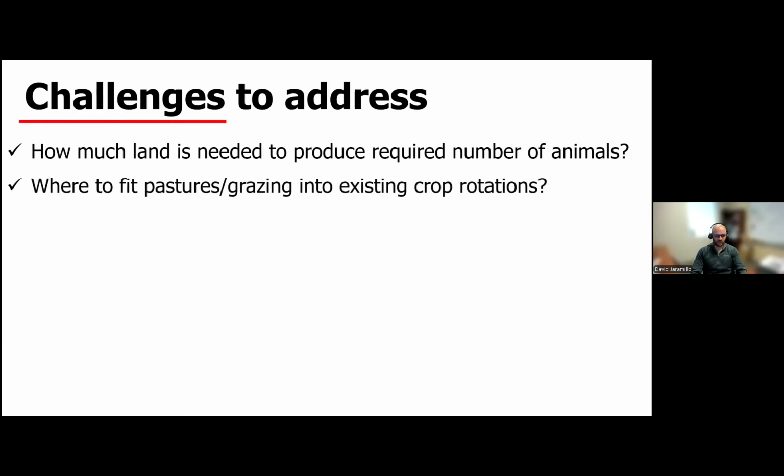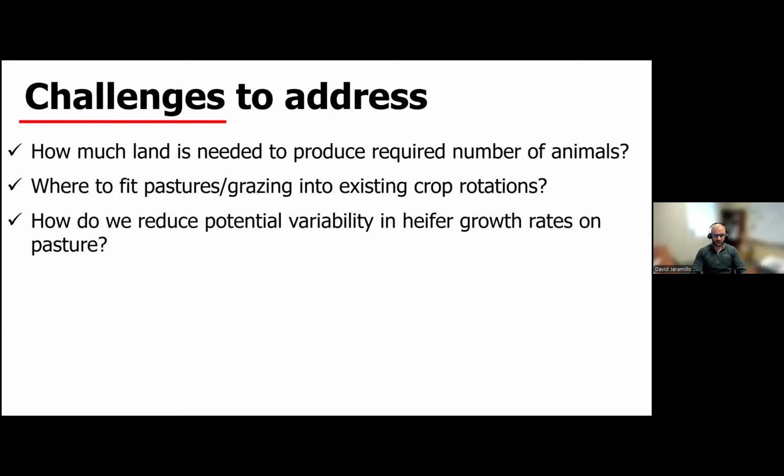can fit grazing back into the dairy industry or dairy production. And some of the big picture questions that we must work to answer is how much land is needed to produce the required amount of animals and keep those animals that are being raised here in the state, avoiding those transportation costs where folks ship their animals out of state. How do we fit pasture systems into existing crop rotations, and how can we build those integrated crop livestock systems that were common among farms throughout the country?